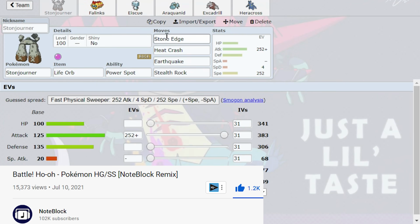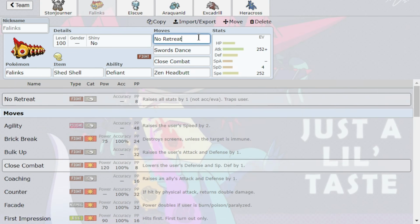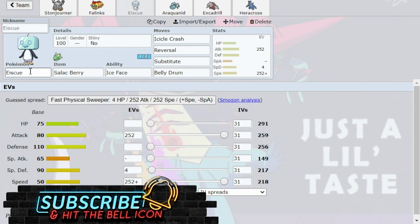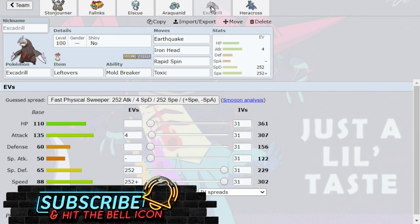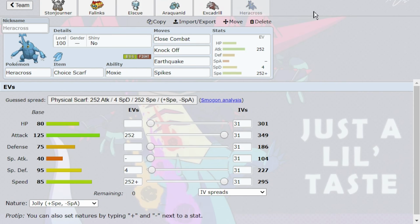We got Life Orb Stonejourner, one of my favorite mons to use in OU. I actually paired it with Toxtricity back in the day. Wasn't that long ago, maybe a year ago. And then we have Swords Dance, No Retreat Phalanx with the Shed Shell, so we actually can retreat after going for the No Retreat as well. And then we have Sub Belly Drum Eiscue with Reversal, Sticky Web Araquanid, Spidef Excadrill to help us out versus Lele, and then Choice Scarf Moxie Heracross.